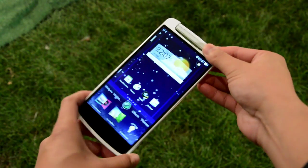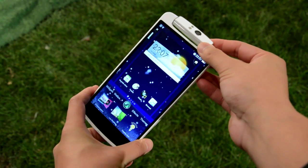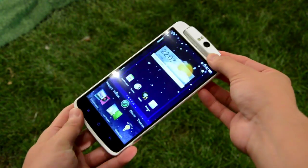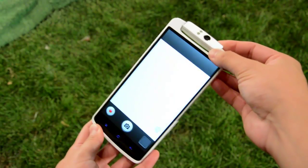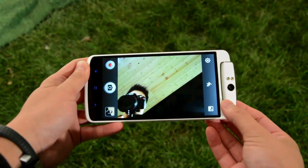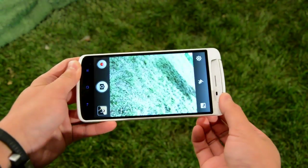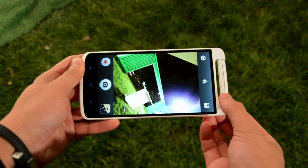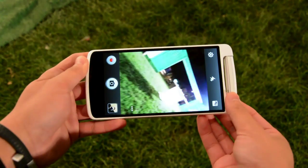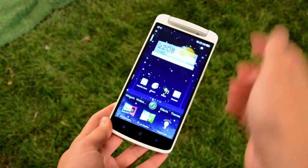And Oppo says this hinge has been tested for over 100,000 times, so it should stay pretty solid over a very long period. And obviously the benefit here is that you can take pictures at pretty much any angle you want, just like so. Very, very cool. We won't go into details with all the software features here, but we are liking what Oppo has done so far, especially with the software.